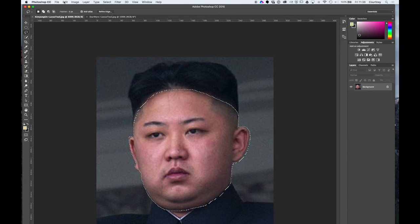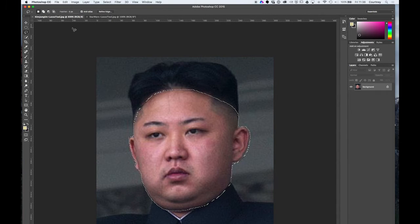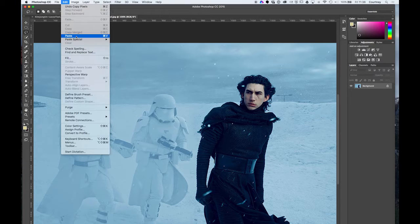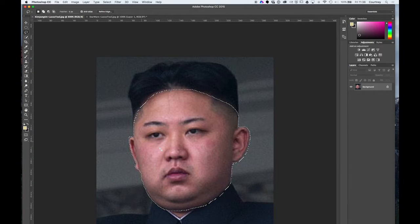And so with my marching ants selected, I'm going to go ahead and edit and copy just so I'm selecting that selection. And then I'm going to go over here to Star Wars and I'm literally just going to paste that selection. Yeah, so you just copy and paste that selection. Again, you need to make sure you have your marching ants active.